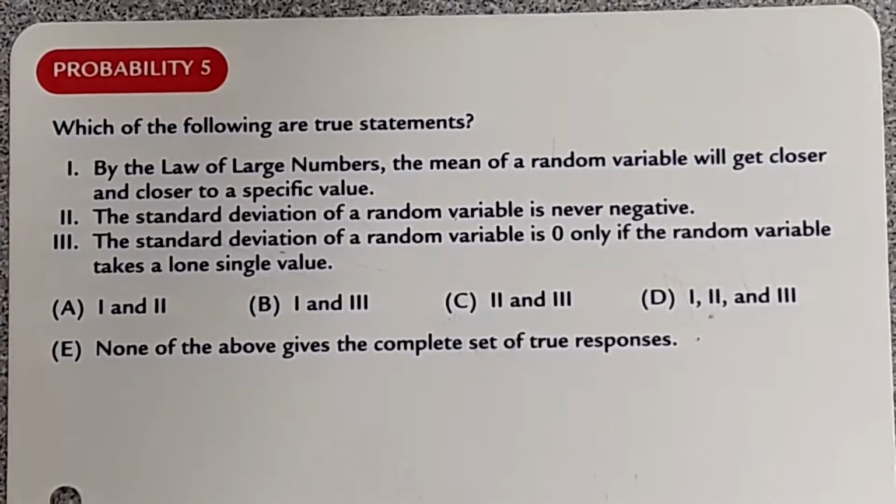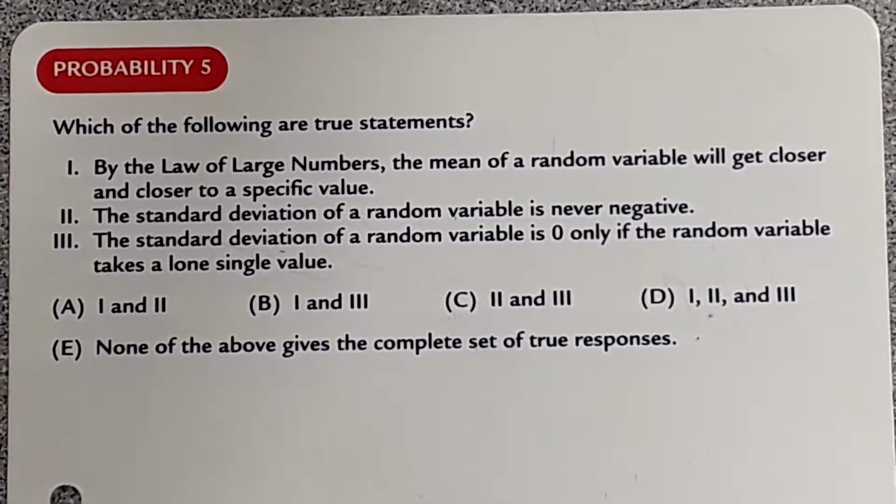Which of the following are true statements? By the law of large numbers, the mean of a random variable will get closer and closer to a specific value. The standard deviation of a random variable is never negative. The standard deviation of a random variable is 0 only if the random variable takes a lone single value. So which one of those is true?